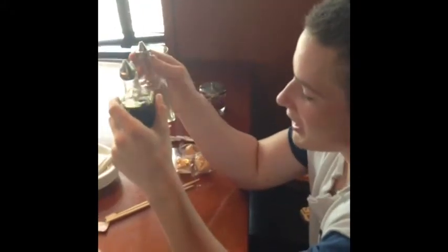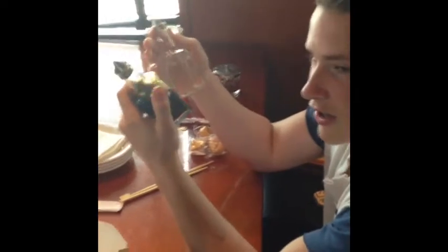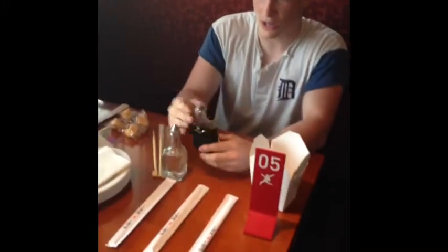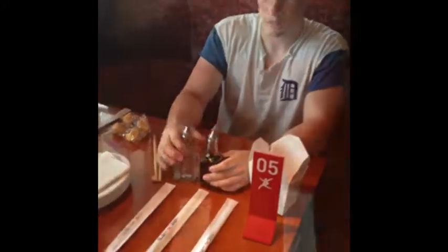This is soy sauce and vinegar. Soy sauce and vinegar complement each other well in Chinese culture because of the combination of sweet and sour, which the Chinese value. Soy sauce is made from soy, and vinegar.